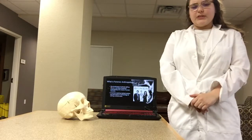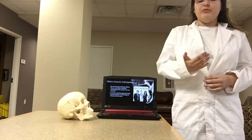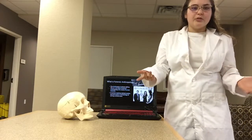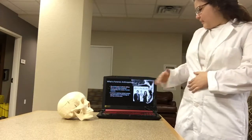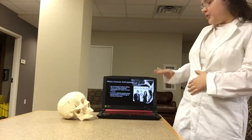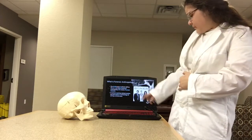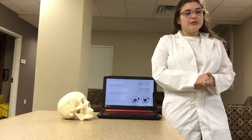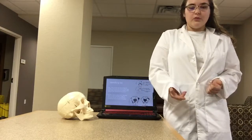What is forensic anthropology? Well, forensic anthropologists are the people who study bones and specifically skeletal remains in criminal investigations with the police and people like that. Now, forensic anthropology is actually a subfield of physical anthropology. And one of the first things they identify when they have a victim is sex. Biologically, is the victim a man or a woman?